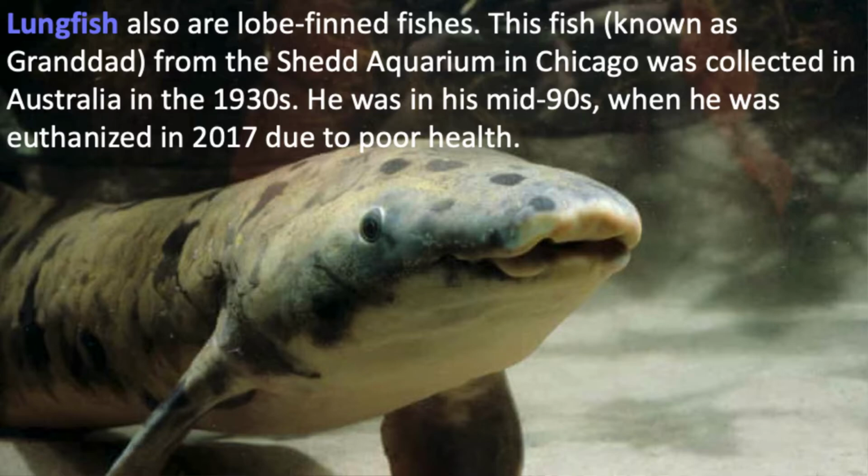They crawl around like a mudskipper sort of thing. This one's from Australia right here. In fact, they gave it a name. This was in the Shedd Aquarium in Chicago for many, many years, but they had to euthanize it back in 2017 because it was going through organ failure, but it was over 90 years old. So it's a really ancient sort of fish that was still around, that had been caught from the 1930s. So that is a lungfish right here, another variety of lobe-finned fishes.